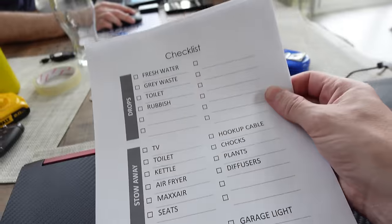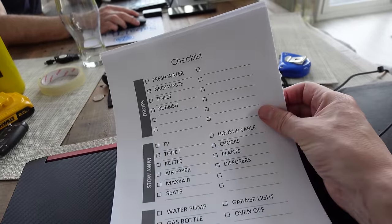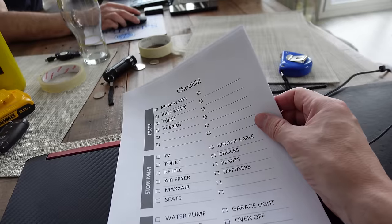So I'm going to get one of these laminated, put one in the back so we can check it off before we leave, and then one on the mirror so it drops down before we leave so we can make sure we've done it all.